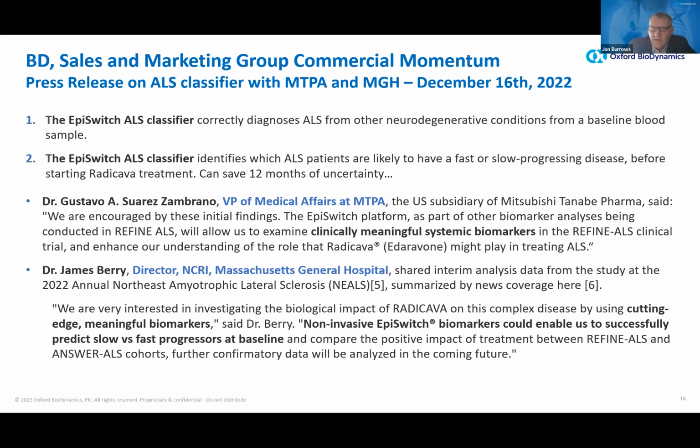The VP of Medical Affairs at Mitsubishi Tanabe really does believe that these are clinically meaningful systemic biomarkers. And the director of the NCRI unit at Massachusetts General Hospital not only believes they're cutting edge and meaningful biomarkers, but that these non-invasive biomarkers enable people to successfully predict slow versus fast progressors at baseline. That is up to a year before they would ordinarily know.